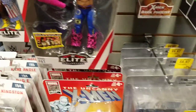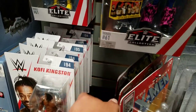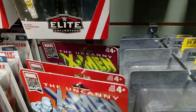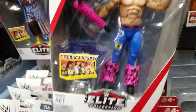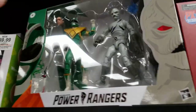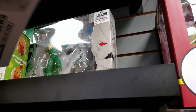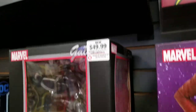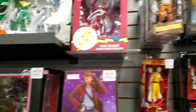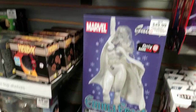And not a whole lot more. Excellent. Iceman. And Silver Samurai. So, not too bad. And, ooh, this is what we came for. Had to get, I got two of them too. Might have to get both of them. But I think that's gonna be it.